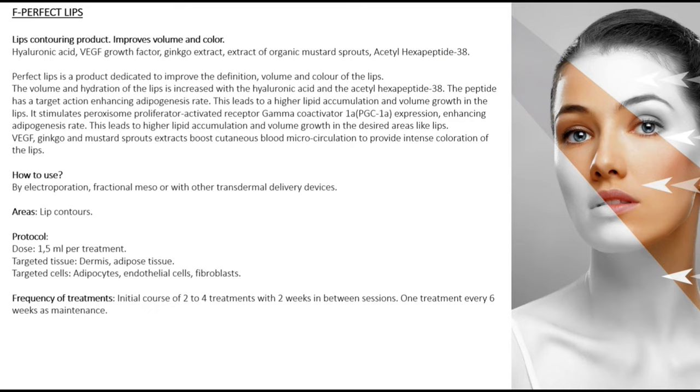The next one is Perfect Lips. This is a very interesting formula. I get a lot of calls from people asking if it's a filler. And no, this is not a filler. The way Perfect Lips works is by adding a little bit of volume, but also hydrating and making the skin healthy on the lips. So this is really for the health of the lips. You want to have lips that are not dry, chapped, that lost the color, that lost the volume. So this is like medicine for the lips.